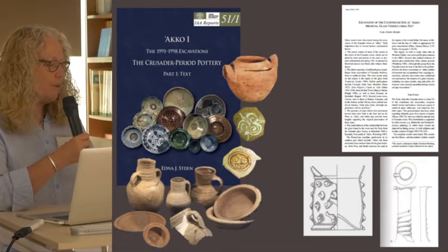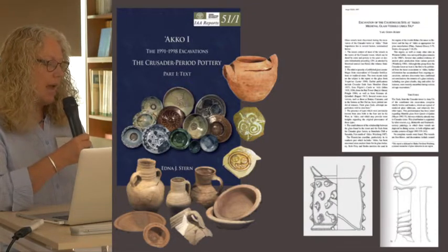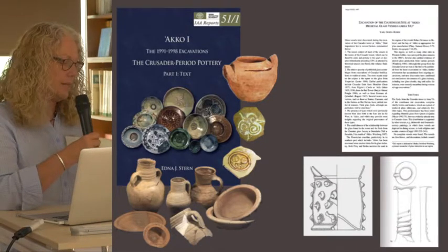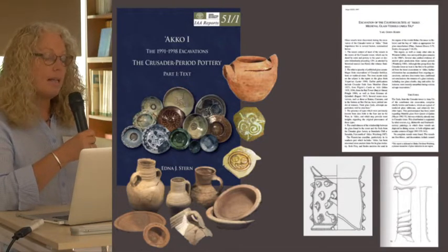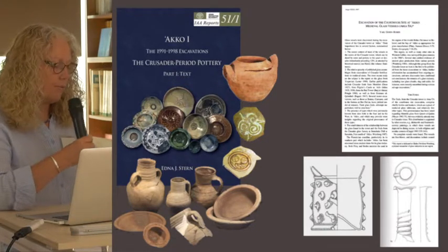The first publication of the finds from the Crusader Tower was published in 1997 and set the foundations for the study of Crusader-period glass in Israel. The glass vessels found in the large-scale excavations were already comprehensively studied, and their publication is forthcoming.